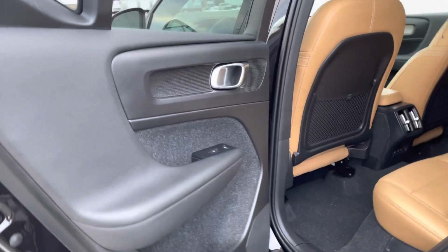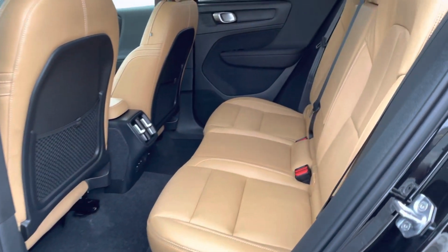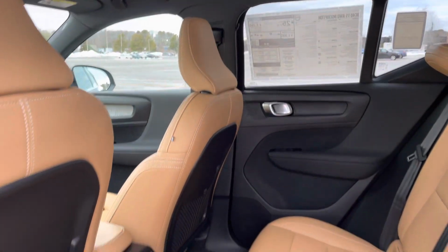This has the climate package. So you get the heated seats in the front and the back. Heated leather wrapped steering wheel. I love that this has a black headliner. That way the amber seats really stand out.